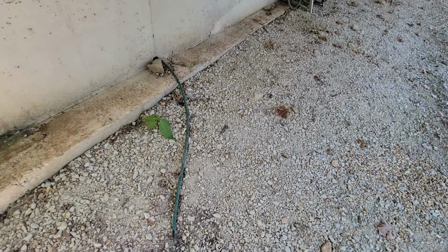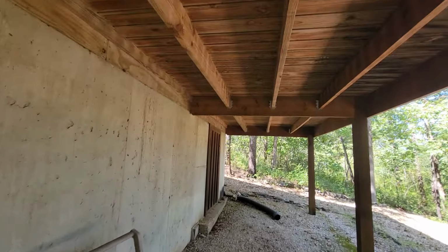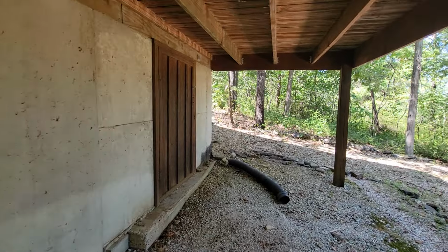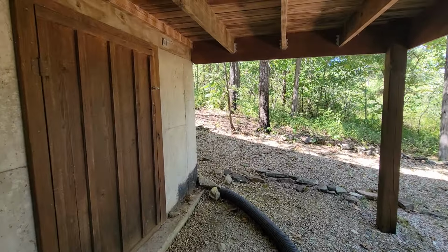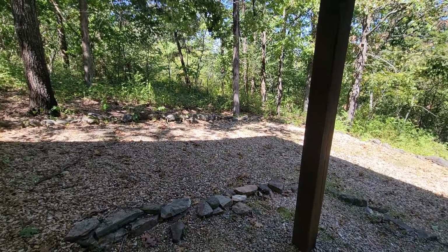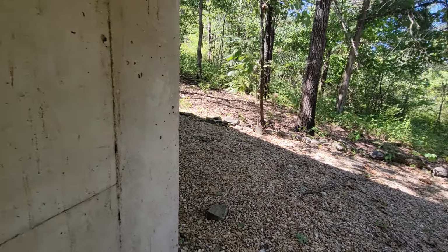Okay, this looks to be a hose of some sort. Oh, no, that might be a drain condensation line. I don't know. I'm not sure. Again, that's the area I was kind of thinking could be a hot tub, but you would want to get with an electrician or plumber and see. That makes the most sense.